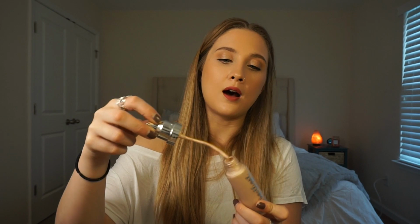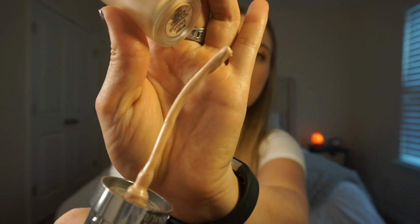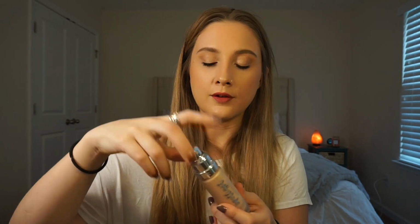But the good thing about this is the pump easily screws off, and you can have some primer right there, easy peasy. So I really like this. I think it's not so much a staying power primer, it is more just an illuminating primer to make you have that nice little glow, little pop. I like it.